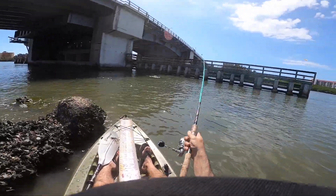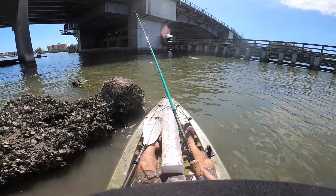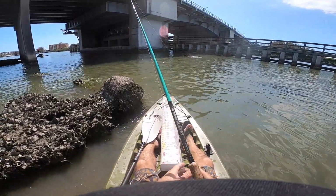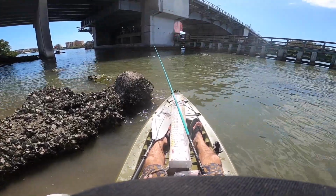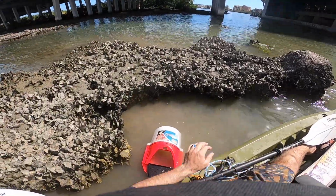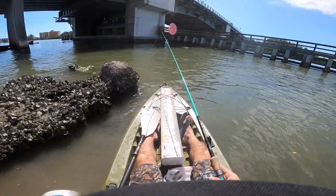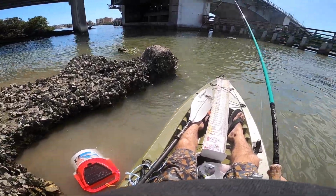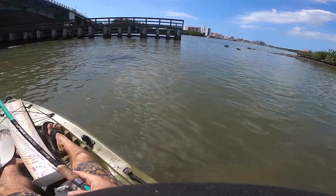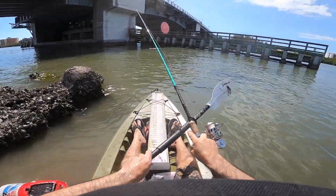Alright guys, so there is a ton of mullet over here right now. Like a ton. So I know there's gotta be some snook. Unfortunately, my cast net is in my truck. So that kind of stinks because I'd love to cast net one of these mullet, toss them back out. So we're just gonna see if maybe there's a snook around. We'll see. Nice little shrimp.